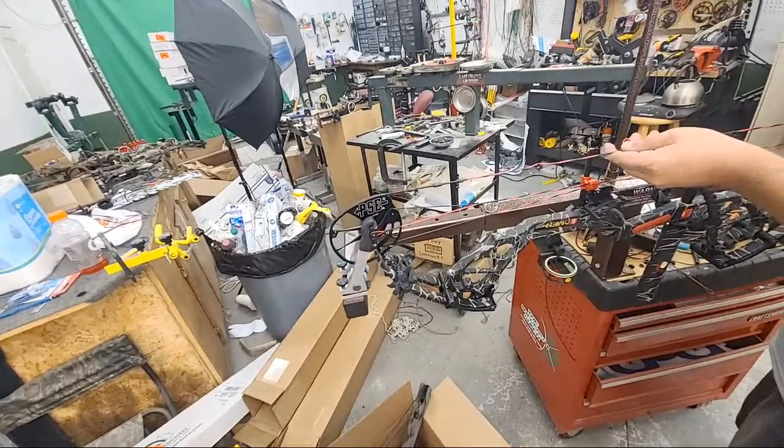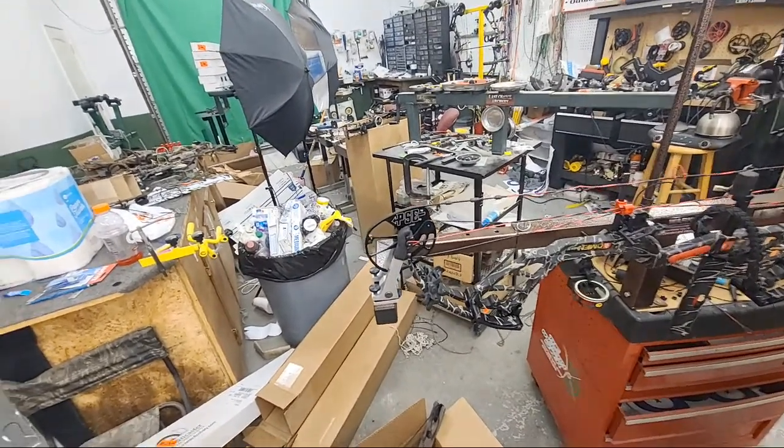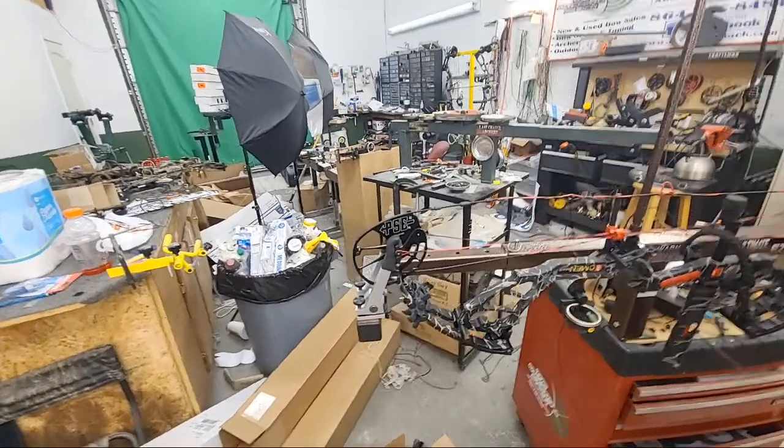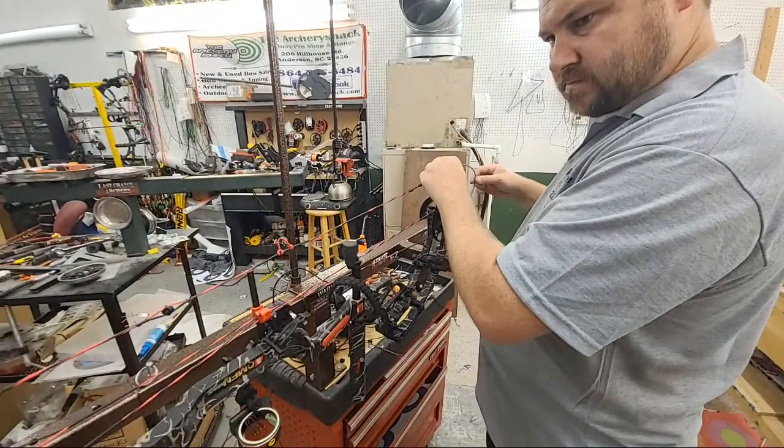I need to twist this string while I'm doing this. Blake asked, I'm sorry, y'all. I'm trying to read messages and move the camera.